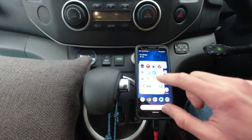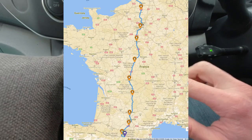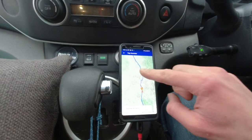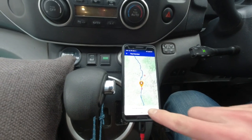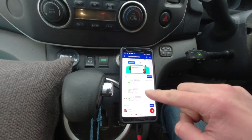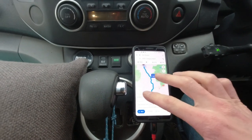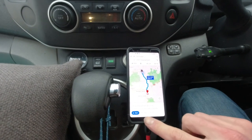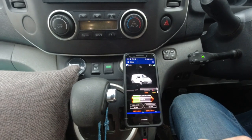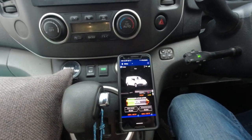So I used PlugShare to plan the trip before I left. Let's have a look. This is the little map I plotted out. So that's where we are now. So the next one is going to be there. It's an Ionity station, and I can see they're available. This is 67 miles, so we probably need about 70% for that. Currently on 35%, so probably another 20 minutes to go, and then we'll be good to go.